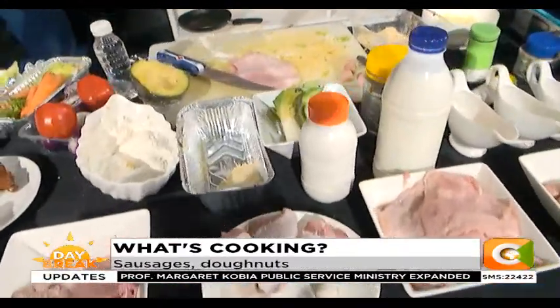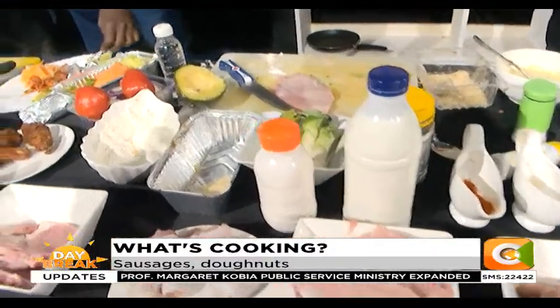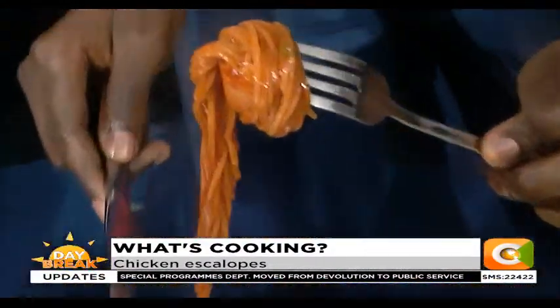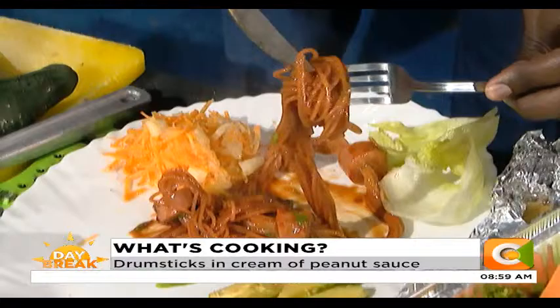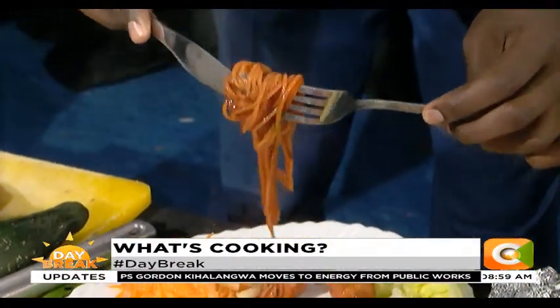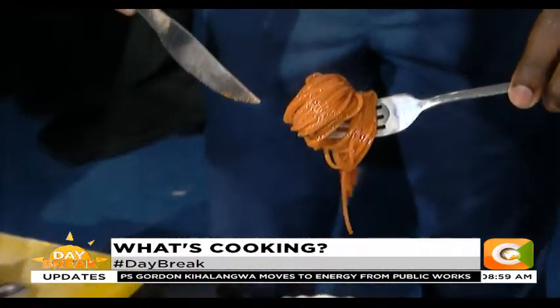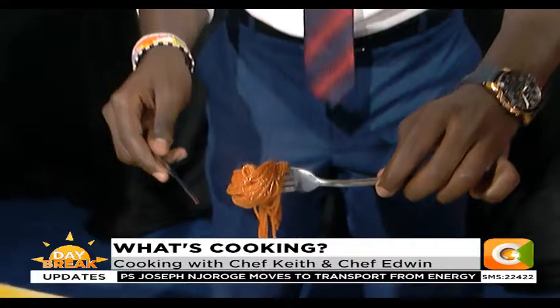Let's try this. It's really hot. See? Look at that combination. Anything with your avocado, you see the food, let's add avocado and see how it fits. The whole meal.